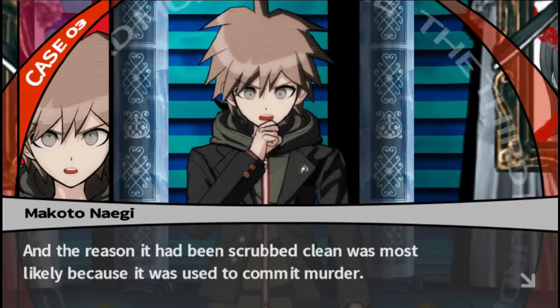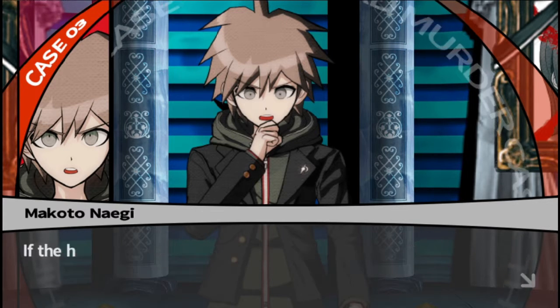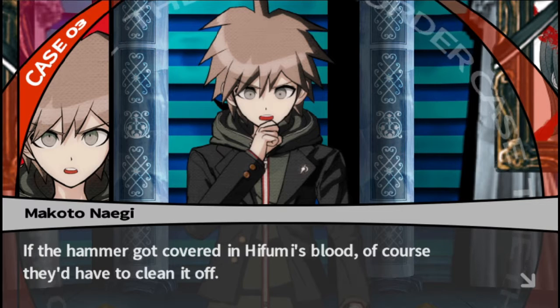I didn't even think about that. I thought it was one of the Justice Hammers that had been washed off, but wait, if they were already played on, then it wouldn't have been. If the hammer got covered in Hifumi's blood, of course they'd have to clean it off.